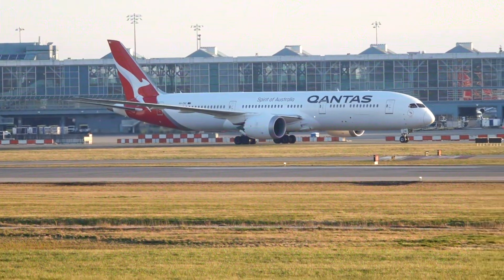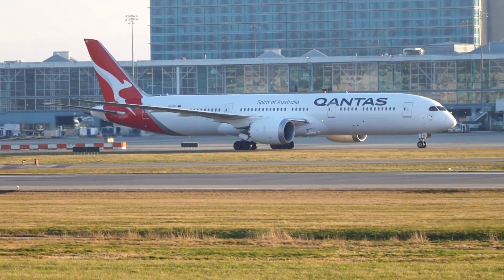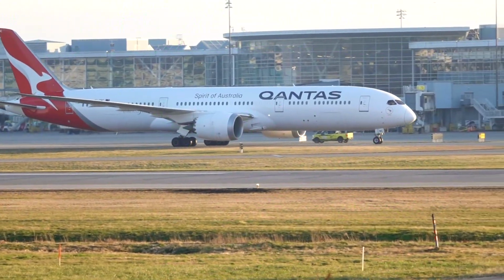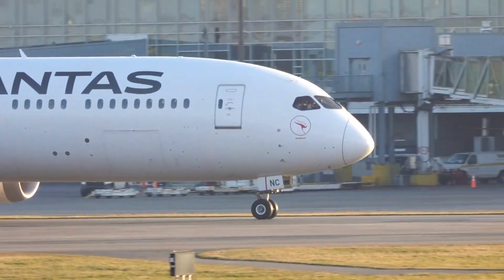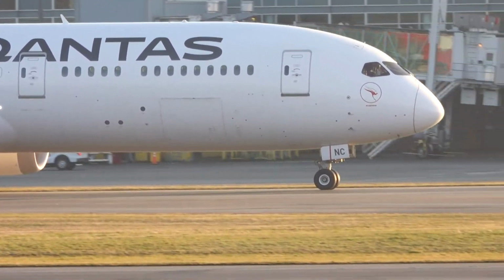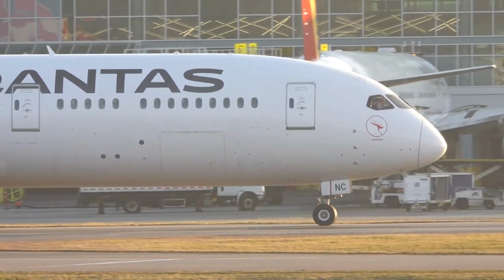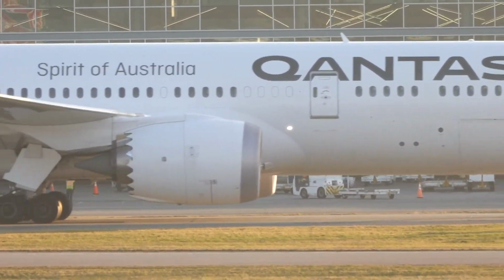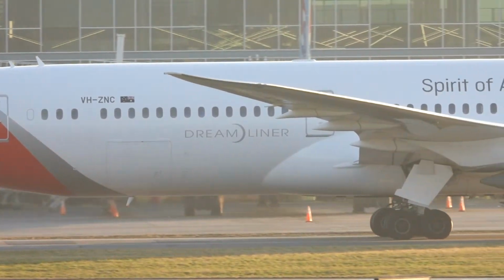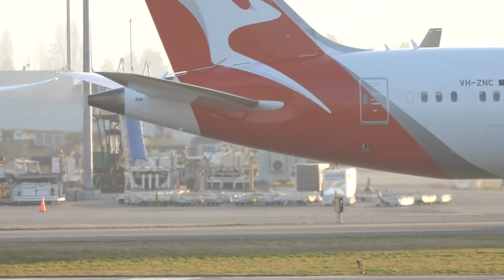Yeah, wow. Nice view for Vancouver International. Qantas 787, having just arrived here on runway 08 left. Squeaky wheel. Wobble Wing, Mr. Wobble Wing. Okay, our next arrival is a WestJet inbound from Toronto.